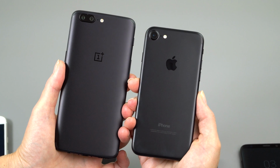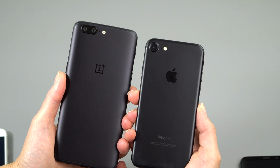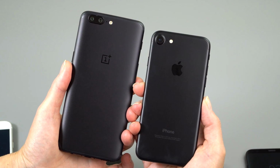So let's talk about the elephant in the room. Some people have said that this looks an awful lot like the iPhone. You know, in person, I'm sorry, I just don't think it looks that much like the iPhone.